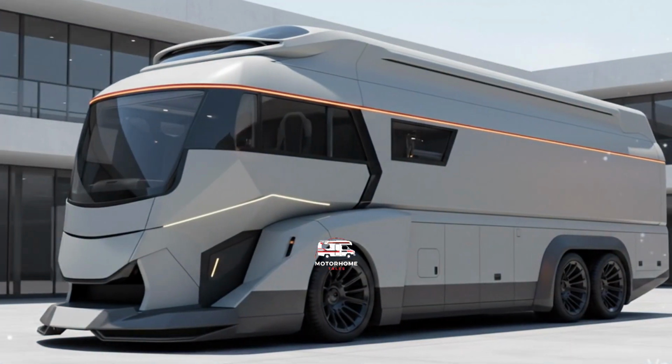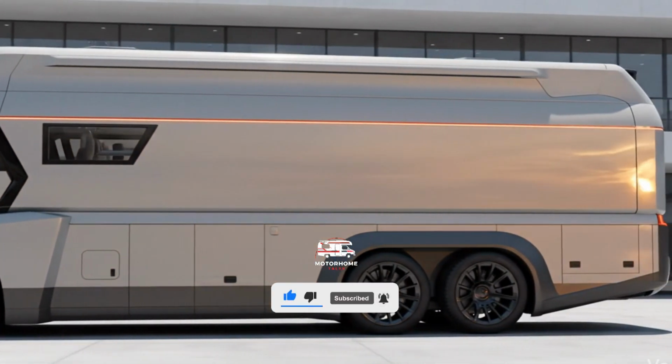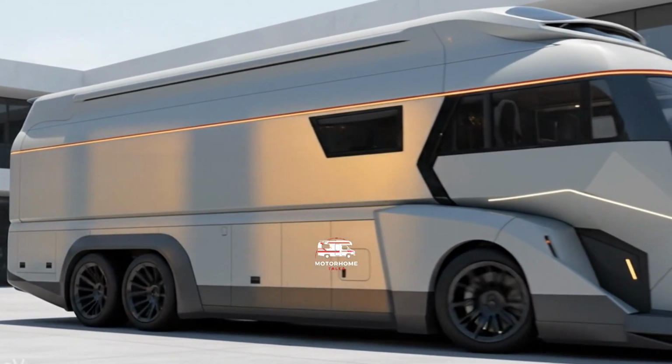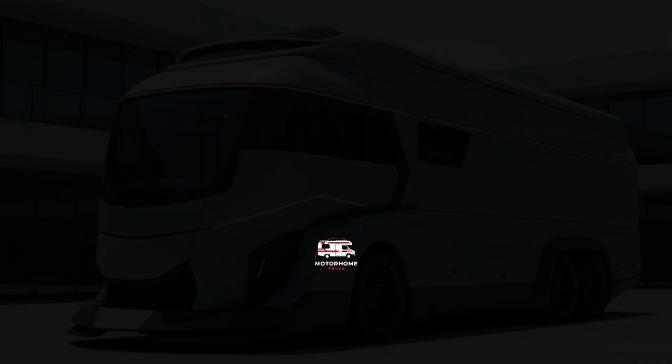Millionaires don't chase attention, they design their own pace. And this motorhome is built exactly for that kind of life. From the very first glance, this futuristic light gray motorhome feels less like a vehicle and more like a private residence engineered to move. The exterior is calm, aerodynamic, and intentional.